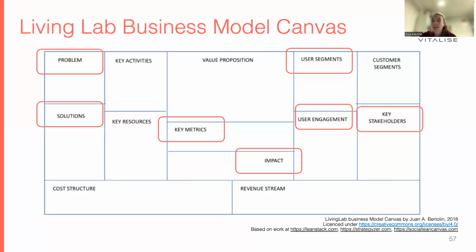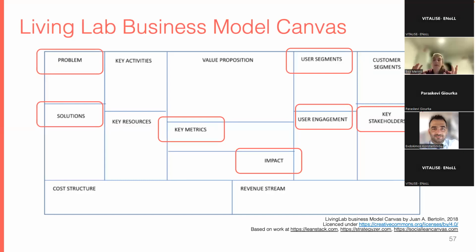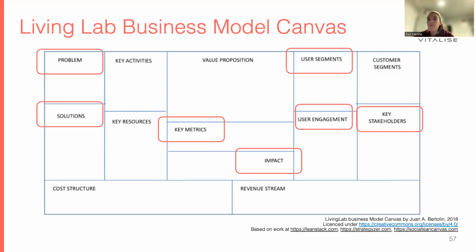Now, while we are talking about Living Labs, this is another template, provided with this reference that you can see here in the slide, which you can download afterwards. When you are talking about the Living Labs business model canvas, you can see that the building blocks are a little bit different because we are not talking about customer segments as such. We are including user segments, how to engage these users in our innovations, and what our key stakeholders are. We are also assessing not only the value proposition, but also the key metrics and the impact that you attempt to achieve with your solution.